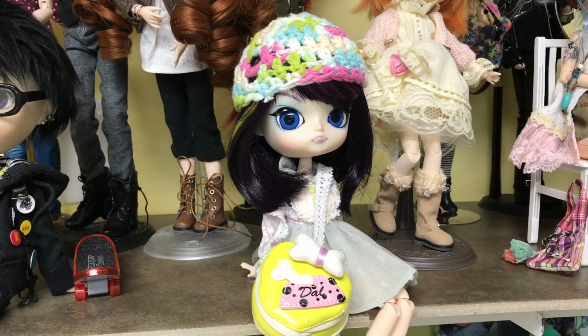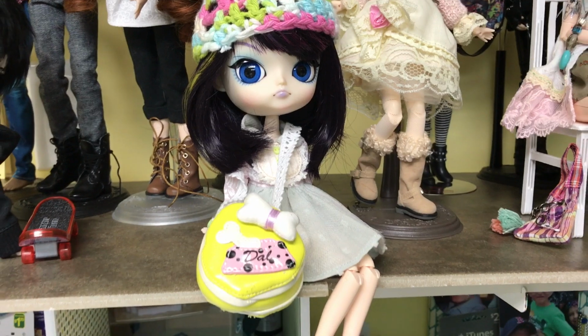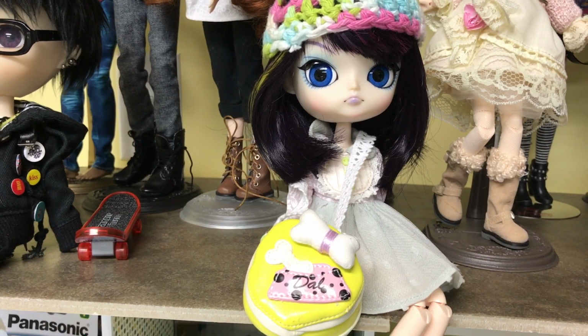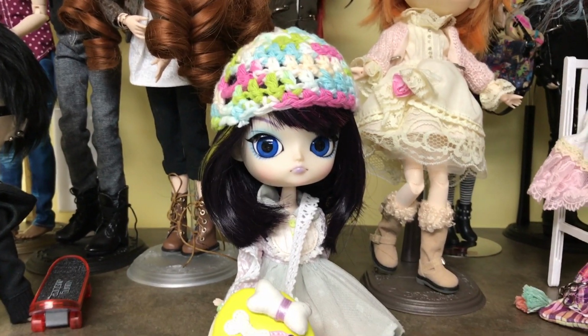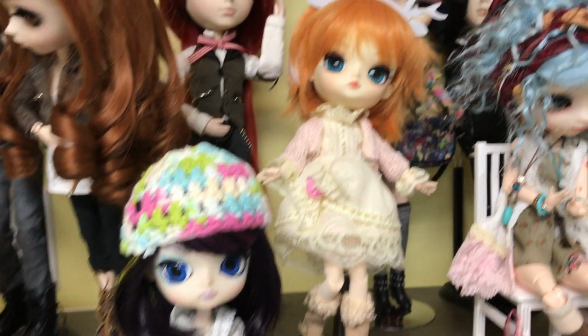Then we have Dal Vendatina. Her name is Ven. I love her coloring. I love her in this outfit. She has a hybrid Obitsu body. She's wearing a dress from Annie's Dolls that I got from my good friend Stephanie, who keeps my dolls in good fashion. She has a great collection of clothes for her Blythe dolls.